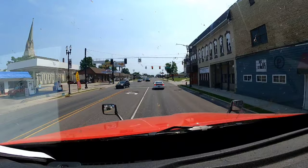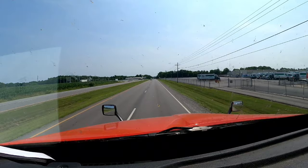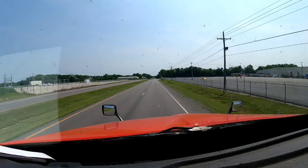We've got a little over 3 miles to the plant here. Alright, this looks like our turn. Dead giveaway, a big Great Dane in the driveway there. Pretty cool though.